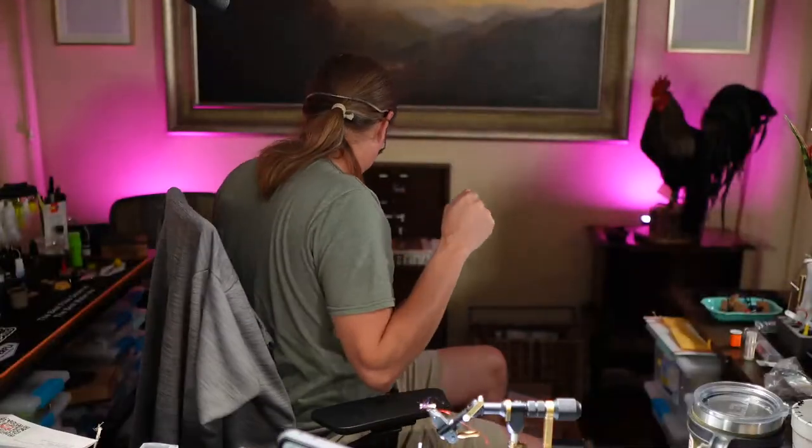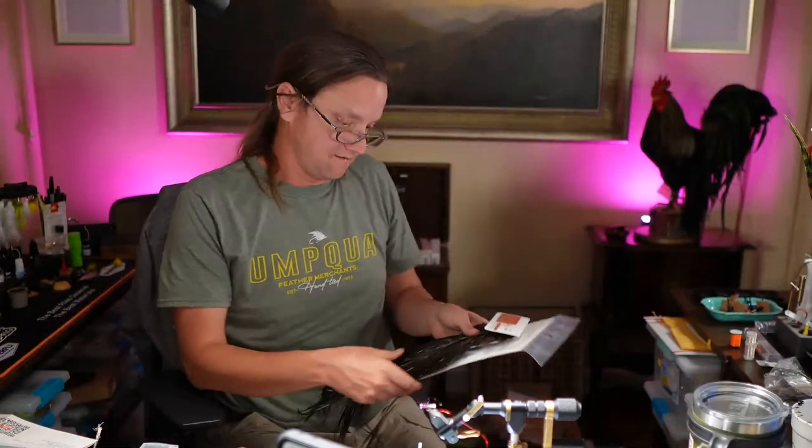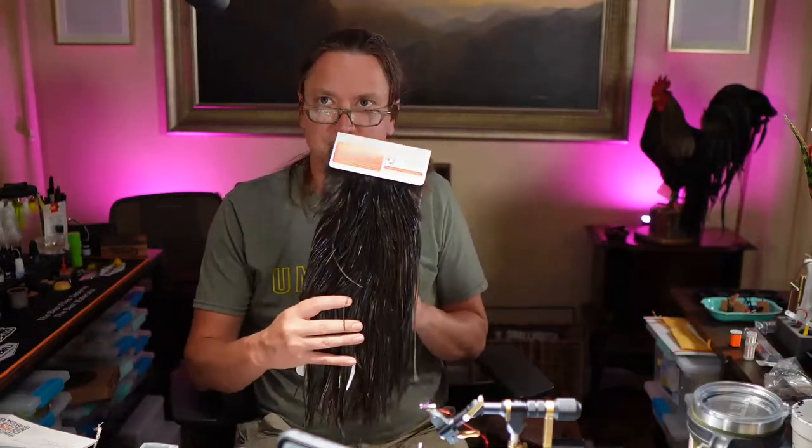That's nice. So let's switch over to one of the other cameras because I've got a couple different options here. I don't tie live with hackle very much anymore, and it was fun to get this one out. This is a black with a little bit of speckling.